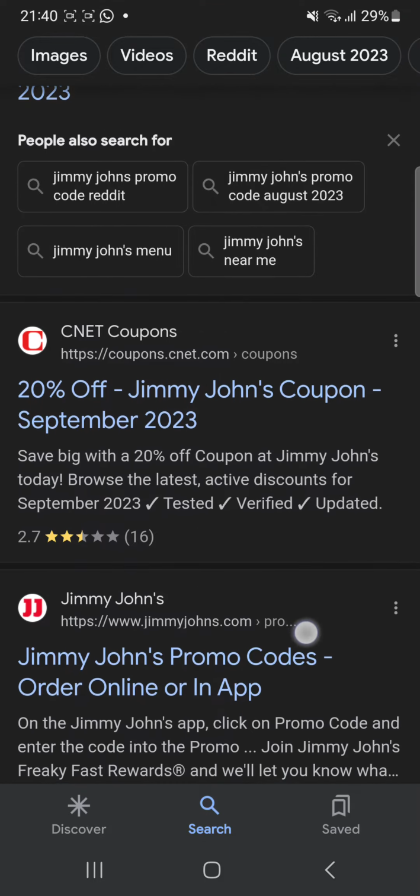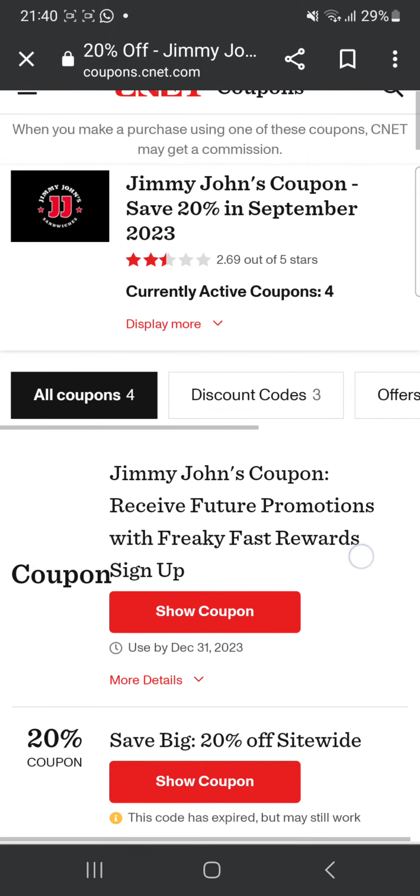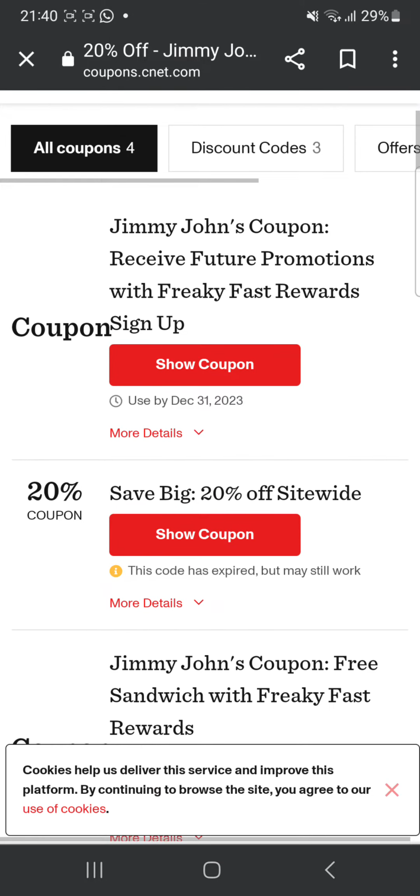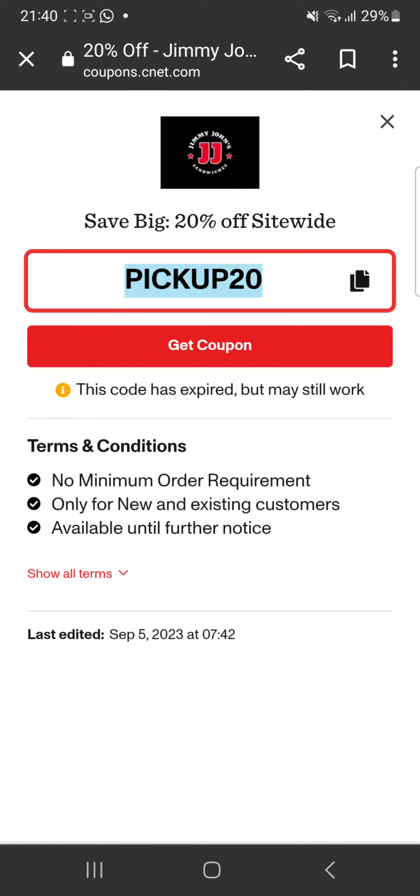Okay, then you're gonna head over to this website, CNET Coupons, and you're gonna click on it. Alright, so once you're here, there's one coupon code here. Save 20% off. You can click show coupon code. And that's the coupon code for a 20% off.